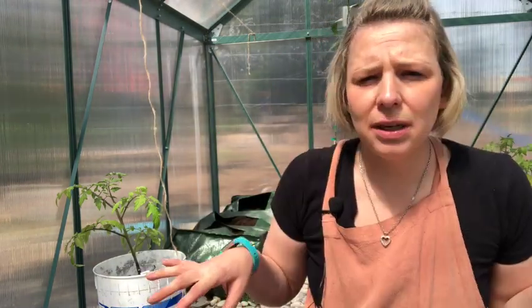I've got tomatillo in here. I've got some ground cherry, which I'm also going to try to trellis up. So think about plants that typically will sprawl on the ground, but you want to train them to go upright so that you can utilize your ground space for other things.